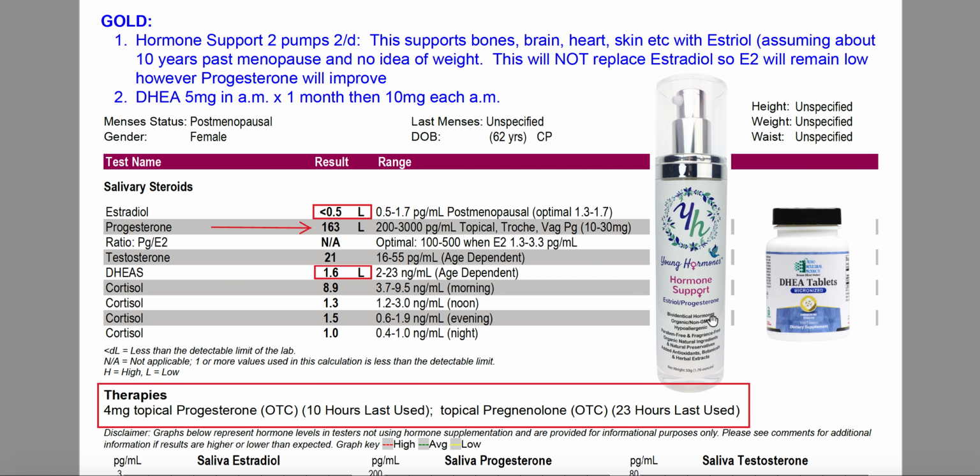That's perfectly fine because what it will do is increase your estriol, and though estriol is not nearly as strong as estradiol, it will still provide you with a lot of the benefits that estradiol provides as well. And I'm choosing it only because I don't know you and you're 62 years old. So we're kind of starting a little late, likely 10 years post-menopause on you. So that's why I'm choosing hormone support. That low estradiol, as long as you're supporting it with estriol, you'll be okay.